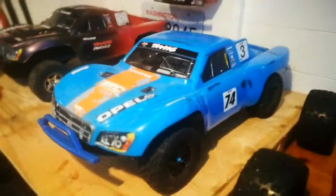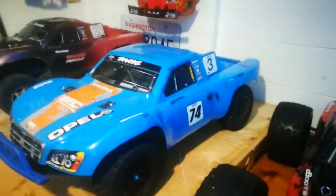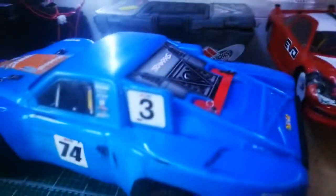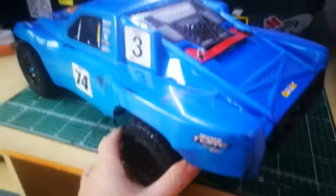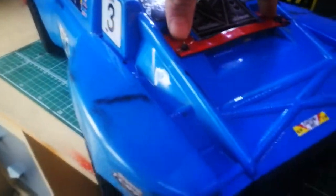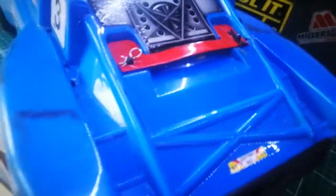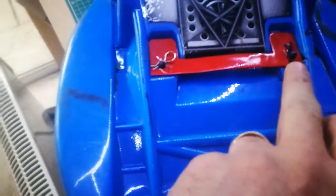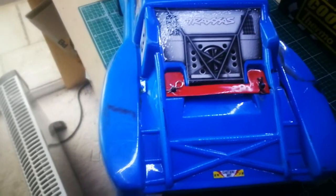The Slash four-wheel drive, I think I did a video with the new shell. Obviously we've bashed it a lot since that video, and I've smashed the shell to bits again. They really are not the best shells. The main breakage point was here where it mounts at the back, so I've made a piece of aluminium cover there, which just fills the hole in, and it makes it much stronger at the back, so it can't pull out of the body when you're doing any particularly bad landings.